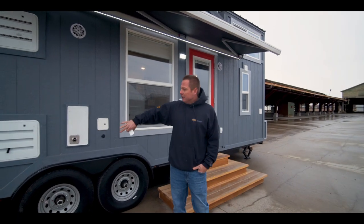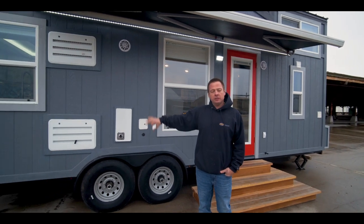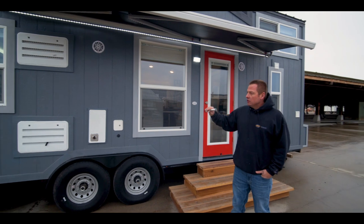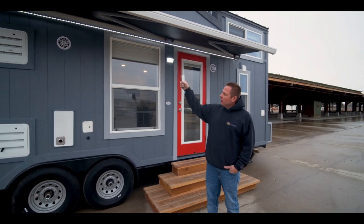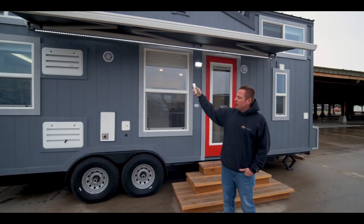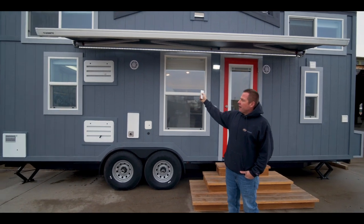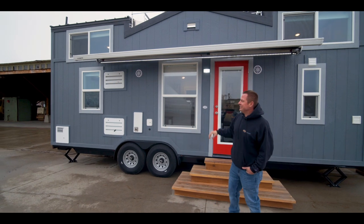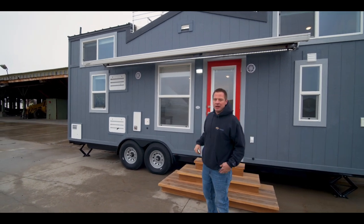You'll see a lot of covers on the outside. Everything in here is off-grid, propane, electric ready. So furnace, everything. One big feature is the big automatic awning here. This thing, all electric, LED lights, in and out, very, very easy. Has a wind sensor, it'll close automatically.